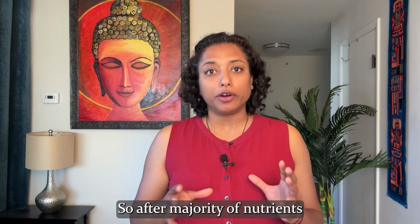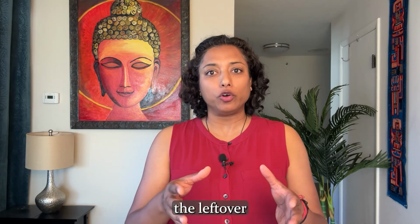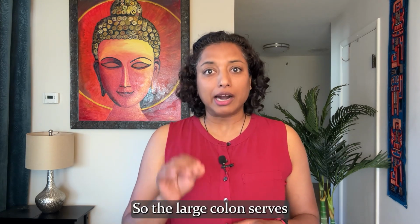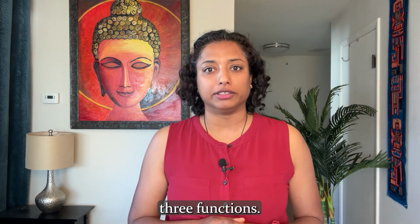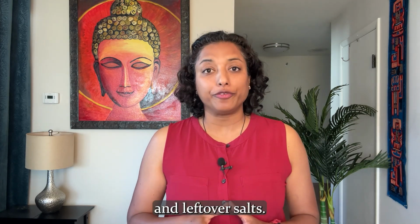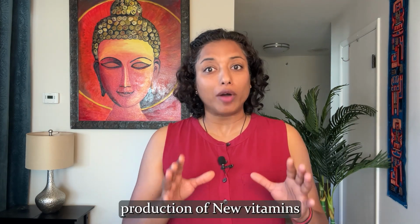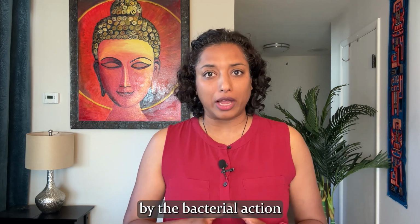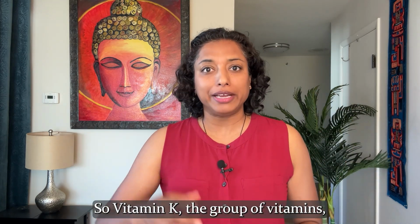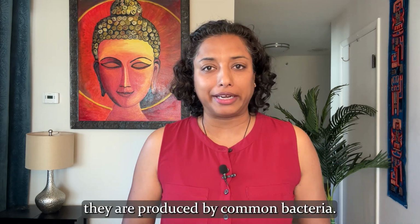So after majority of nutrients are absorbed in the small intestine, the leftover then passes into the large colon. So the large colon serves three functions. The first one is absorption of water and leftover salts. The second one is production of new vitamins by the bacterial action and then absorbing them. So vitamin A, the B group of vitamins, including biotin, are produced by colon bacteria.